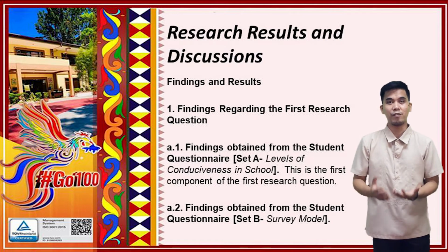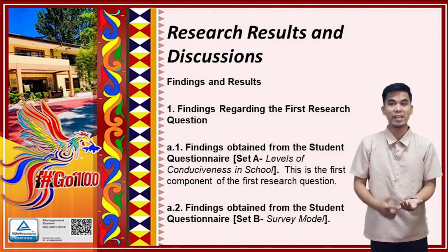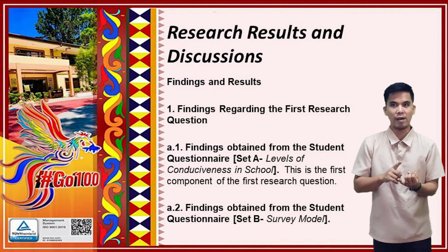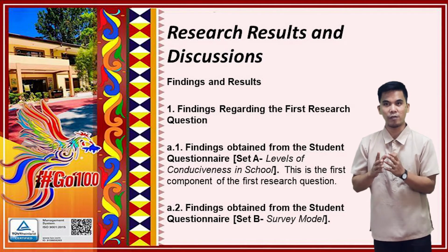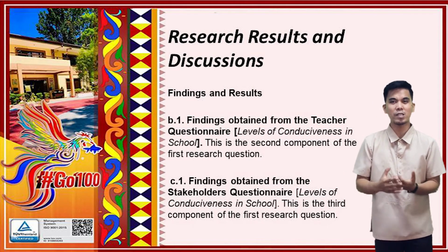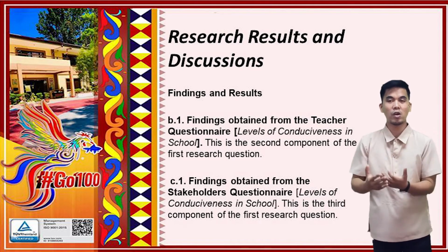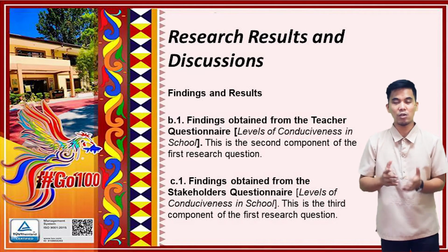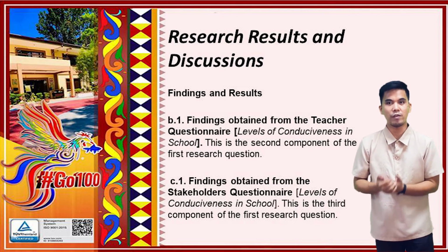At this juncture, I'd like to give you the idea of the presentation of my discussions, results, and reflections for the findings and results. The first one, findings regarding the first research question. We have, of course, set A, the levels of conduciveness in school. This is the first component of the first research question. And set B for the survey model. And for the findings obtained from the teacher questionnaire for the levels of conduciveness in school, this is the second component of the first research question. And finally, for the findings obtained from the stakeholders questionnaires for the levels of conduciveness in school, this is the third component of the first research question.